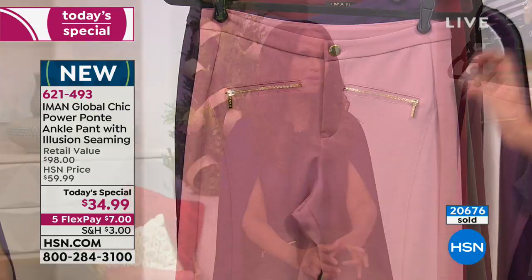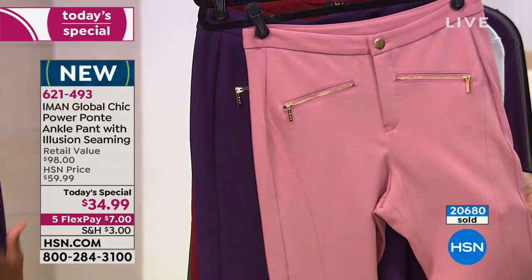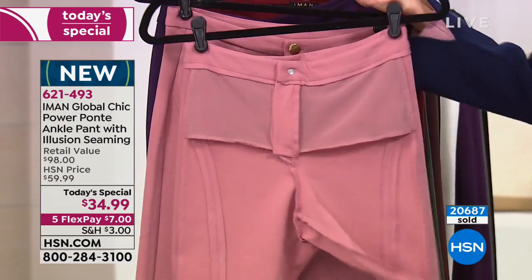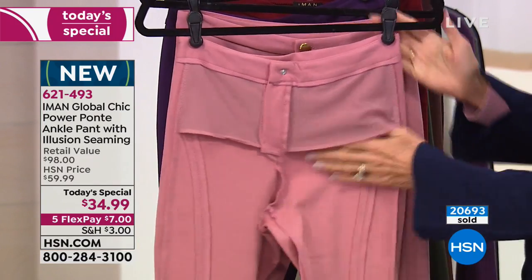So by putting the zipper there, you're elevating it to a pant. By not making it too tight around the ankle and making it just a little bit so it looks like an ankle pant, that's the point. By making the fabric a little bit heftier, not as thin as a legging, that makes it a pant. So it has all that working for it.